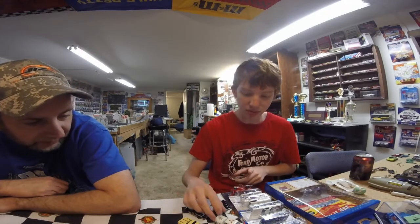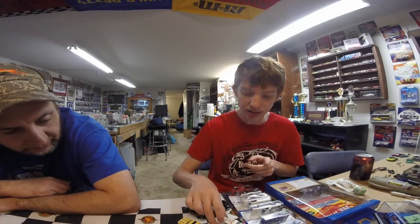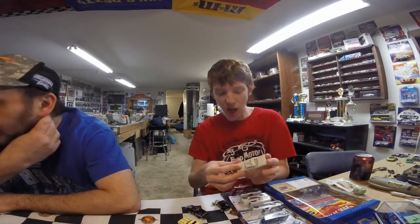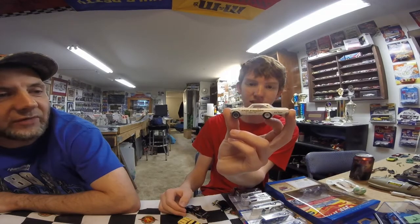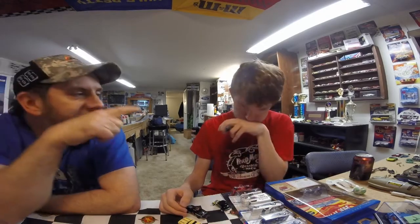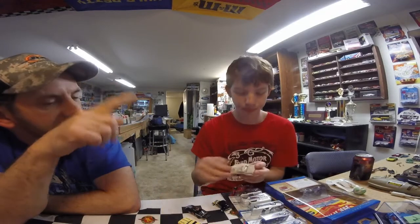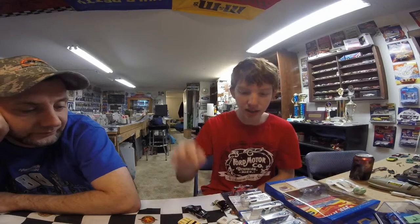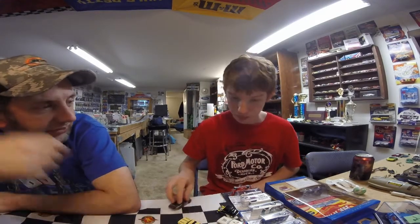Next, I picked up something from the original first Drag Strip Demons set that he missed yesterday. Yeah, I didn't see that in there yesterday. The Dodge Cornet from the Drag Strip Demons. Very first edition of this car. And I do believe that car will be in the Car Culture Drag Strip Demons versions. It will. So the Cornet is coming back in the Car Culture Drag Strip Demons set, which will be cool. That'd be cool to have the first edition and that one.